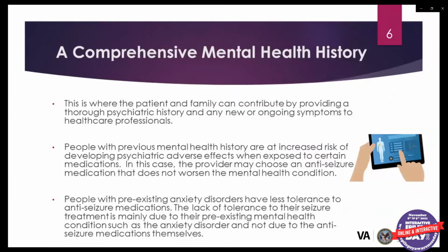It is very important that when a patient is evaluated for epilepsy, the neurologist has a comprehensive mental health history of that patient, including his or her family history. This is where the patient and family can contribute by providing a thorough psychiatric history and any new or ongoing symptoms to healthcare professionals.